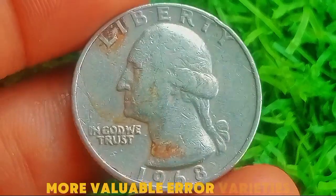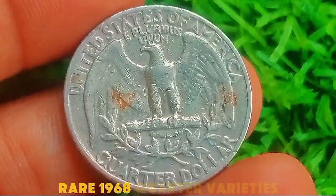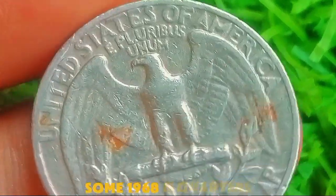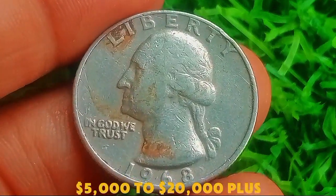More valuable error varieties. But the No S isn't the only big hitter. Check out these other rare 1968 quarter varieties. Missing mint mark, regular strike. Some 1968 D quarters were struck without the D. If genuine, and not just worn, they can sell for $5,000 to $20,000 plus.